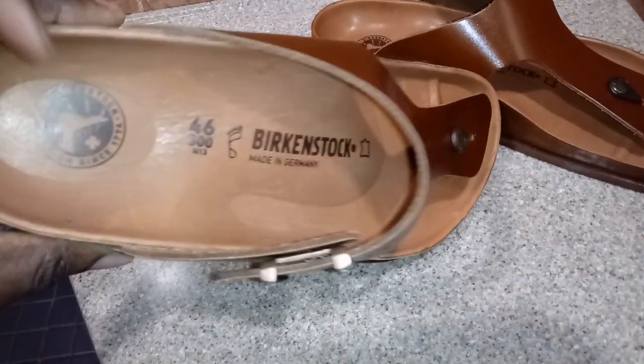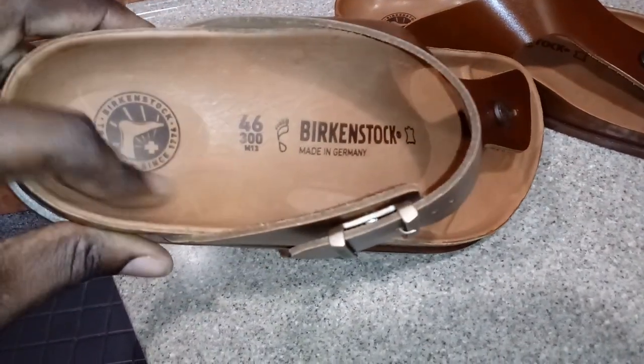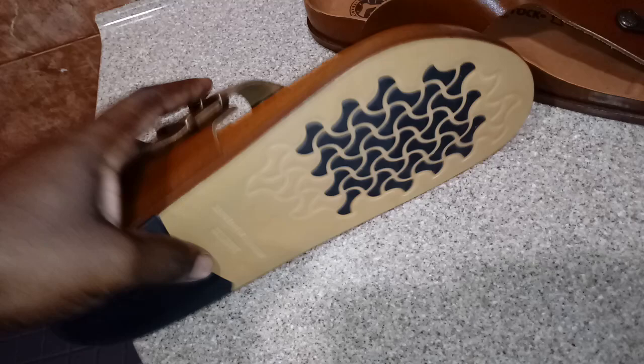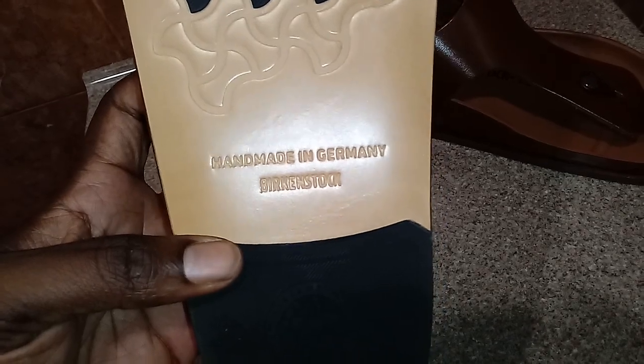Birkenstock, made in Germany. Leather insole, Napa leather, very, very soft leather. Leather construction, and the leather sole. And on the sole it says handmade in Germany, Birkenstock.